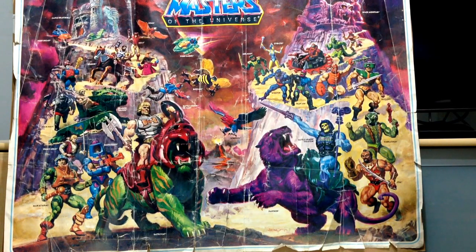I have all the respect in the world for this thing, honestly. This poster, this Masters of the Universe poster, totally captured my imagination back then, and it still does. I love this thing. I love the color on it. The art was done by William George, and he did, I think, a lot of the poster art and the packaging art for Masters of the Universe.